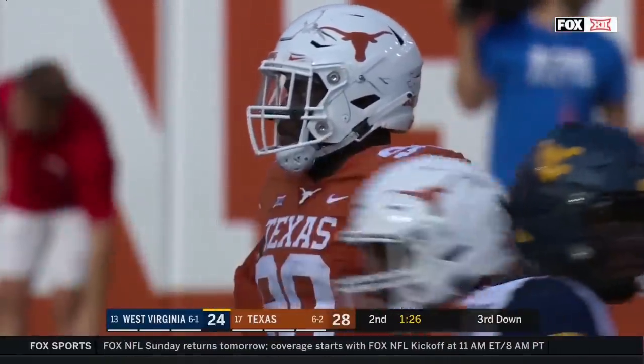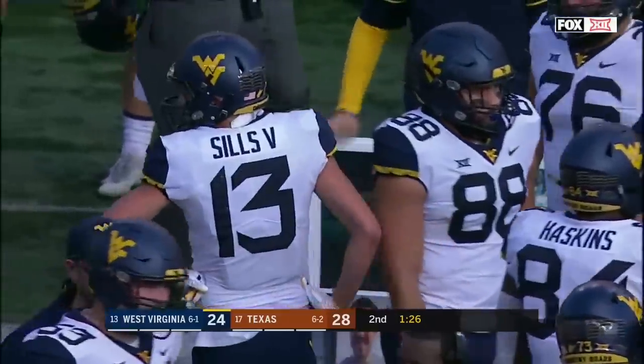West Virginia will take a timeout. 1:26 to go in the first half. Back to Austin after this.